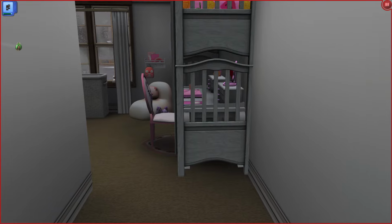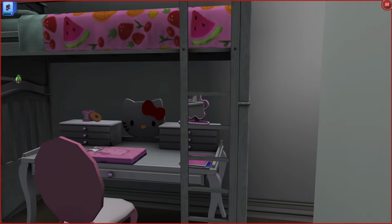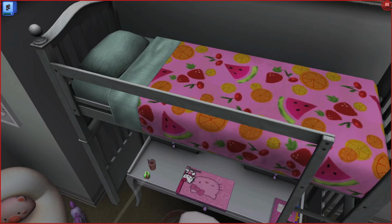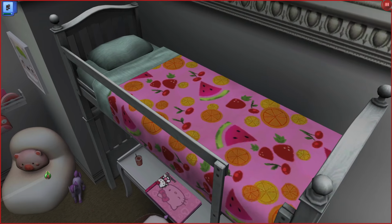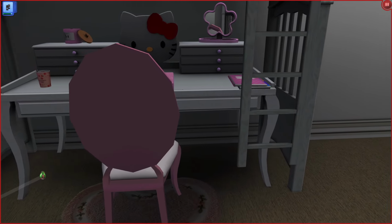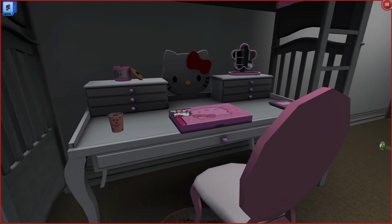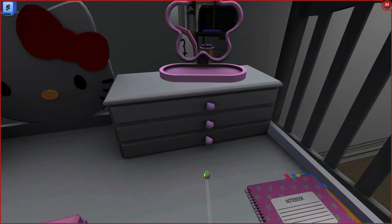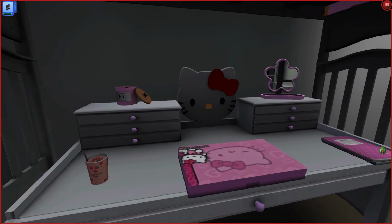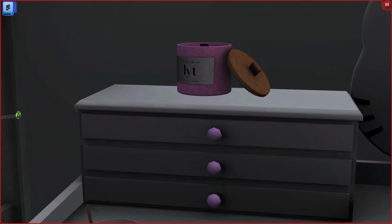But anyways, I left the walls white, and I did use these loft beds from Generations. So this is Astrid's side. Very cute and girly. I love this little fruit bedspread that I chose. And then she's got the little Hello Kitty desk and the little Hello Kitty laptop, some notebooks, a little mirror, which I think is so cute. Pretty much everything here is custom content. And fun fact, that candle right there actually lights up, which I think is so cute.